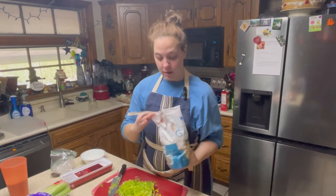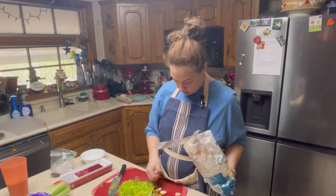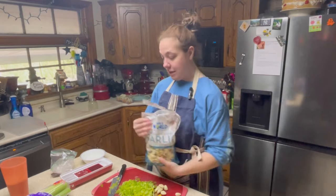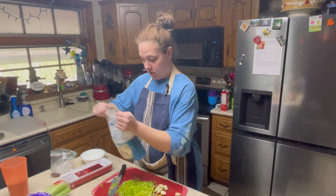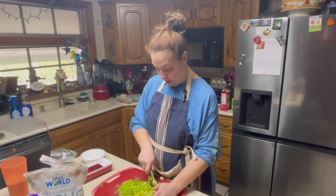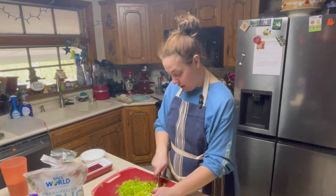And I also want to put in here, let's see, 1, 2, 3, 4, 5, 6, 7, 8 garlic. These are just getting a rough chop. I want chunks of garlic in this.